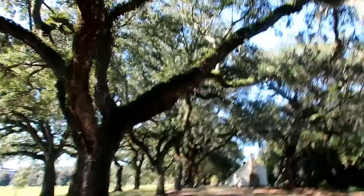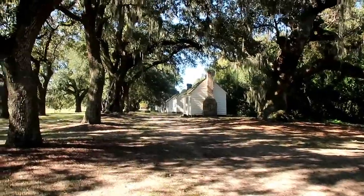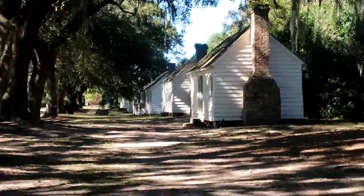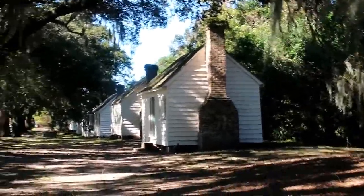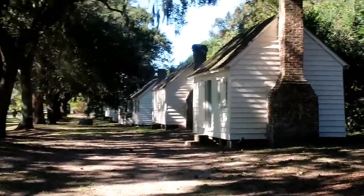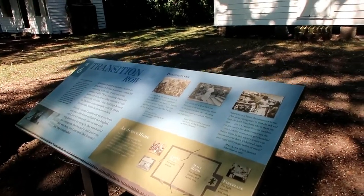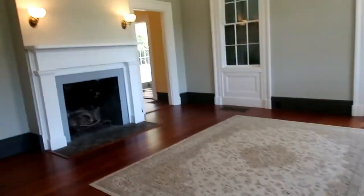These oak trees are incredible. They're so huge. And then these here are all the slave quarters and stuff. And apparently each building is from a different time period. Is that what you're saying? Represents a different time in the history of this plantation. So, because they basically had three different armies that took over the house. So, we're at a plantation.